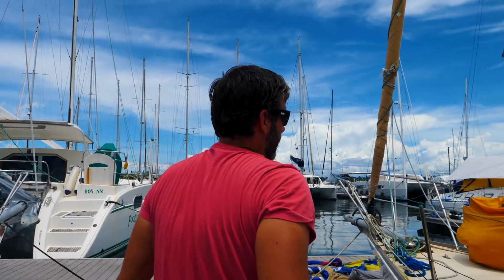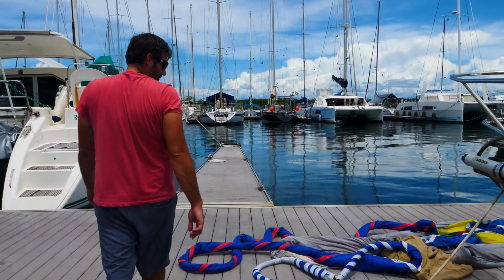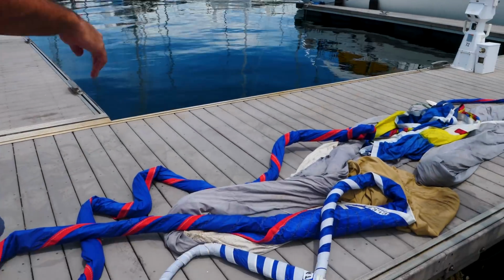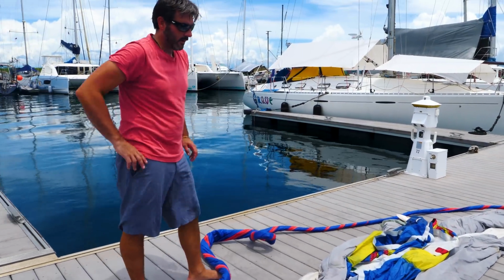Putting some backup dock lines on, just because we're not going to be here for a little bit. Yeah, that's smart. I'm also drying out some of the light air sails. What'd you say? Drying out some of the light air sails here. Oh, okay. We're trying to get them some sun before it rains. I do see little clouds coming, but there was moisture inside here.